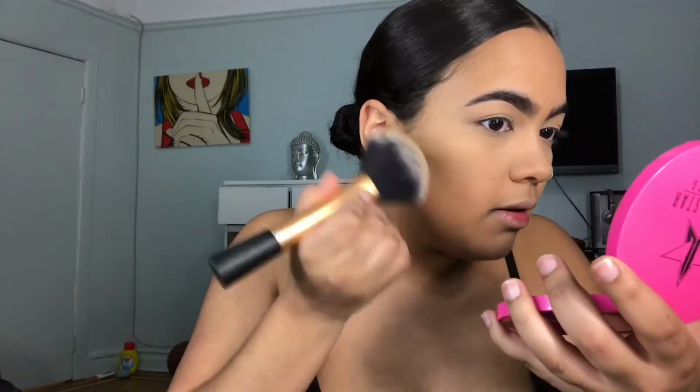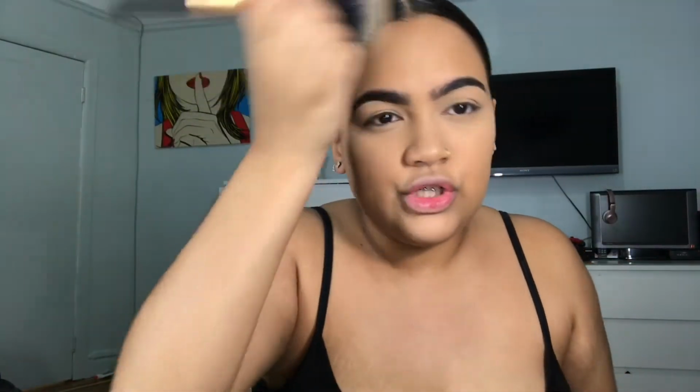So now to set the face, I'm taking that medium deep and taking this Real Techniques powder brush and just setting the cheeks. I usually only set the outer perimeter of my face, so when I put bronzer, it can blend in more easily, but I usually keep the center with no powder just so you look more dewy.